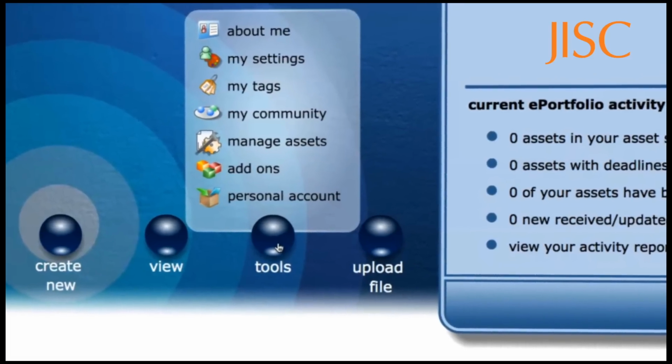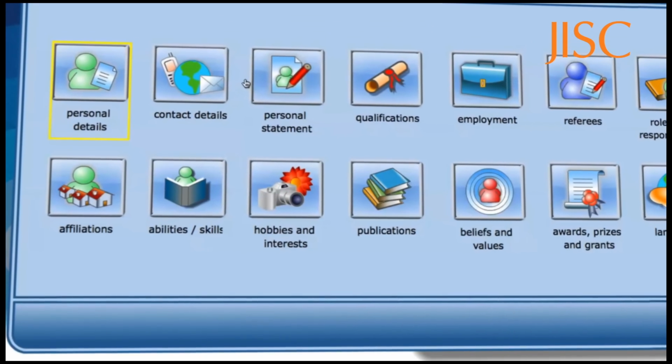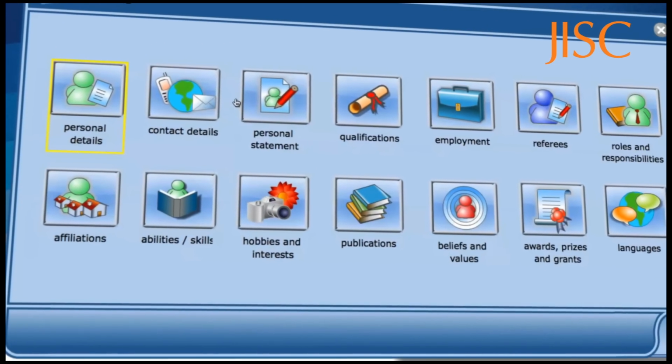One of the biggest challenges that we've had with staff is almost stopping them using the tool and actually saying, what do you want your learners to do first? And then working with them to see what parts of the tool could be appropriate for them to use.